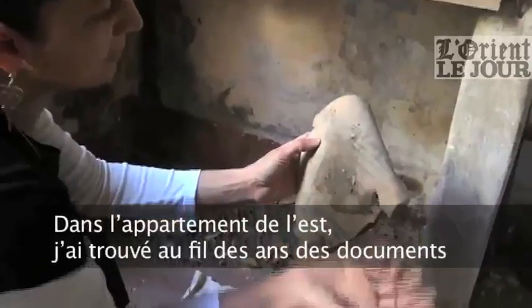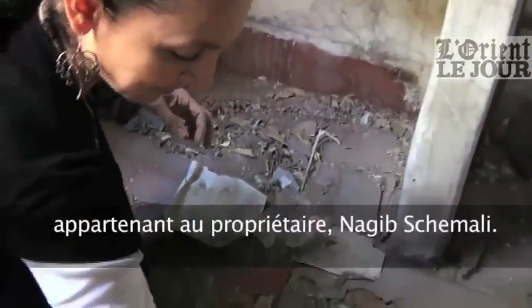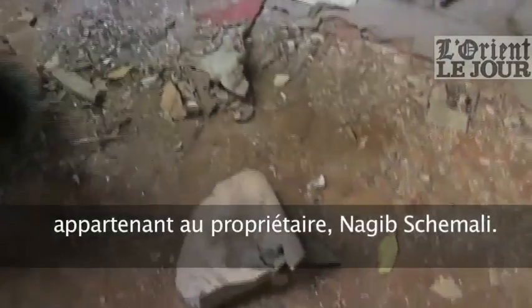In the East apartment, I found over the years documents that belonged to the owner of the apartment. His name was Najib Shmali.